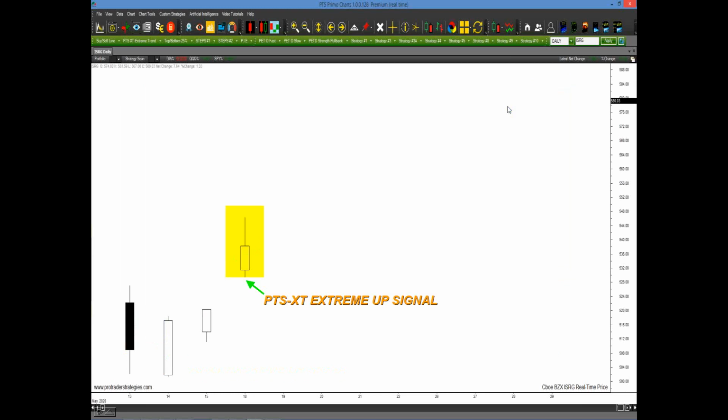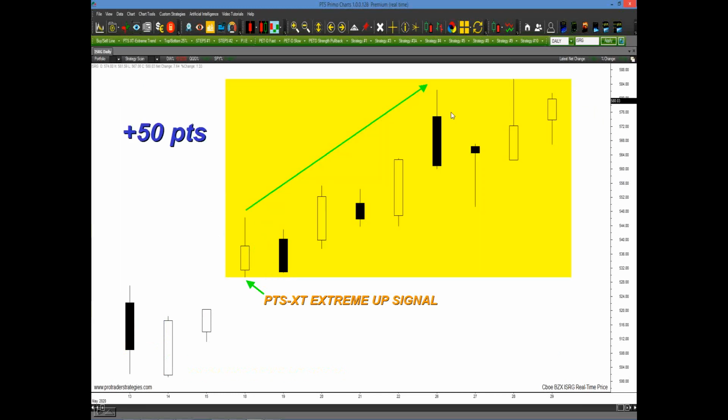How about ISRG? I realize this is an expensive stock, but just to show you for an example, you could have purchased calls or maybe bought 1 or 2 shares, but we gave a buy signal. I shouldn't say we. The indicator gave a buy signal on the 18th of May. The stock went up 50 points in the next couple of weeks, okay?